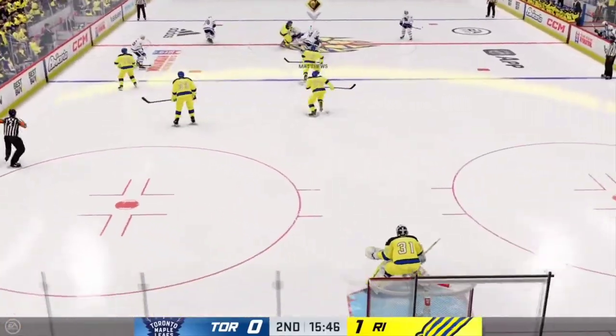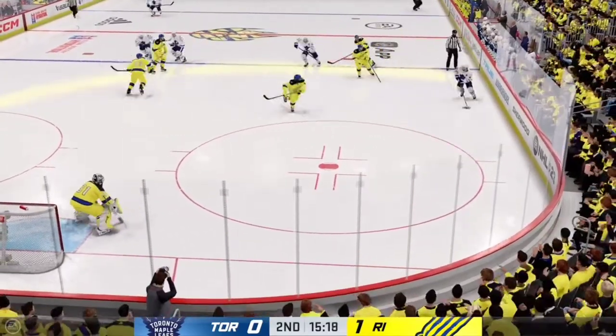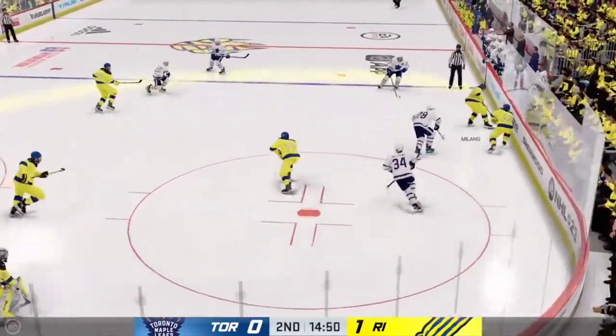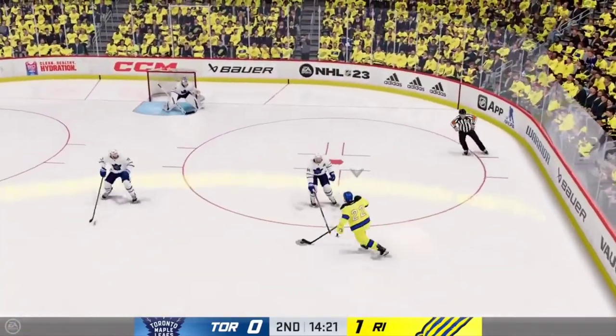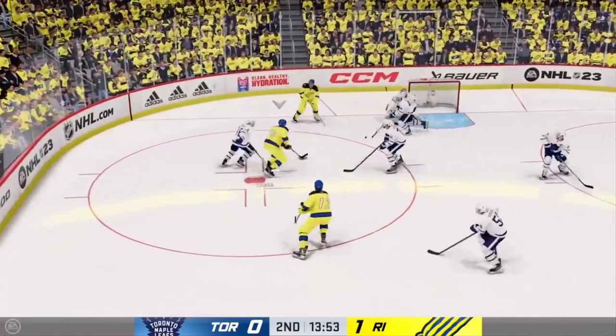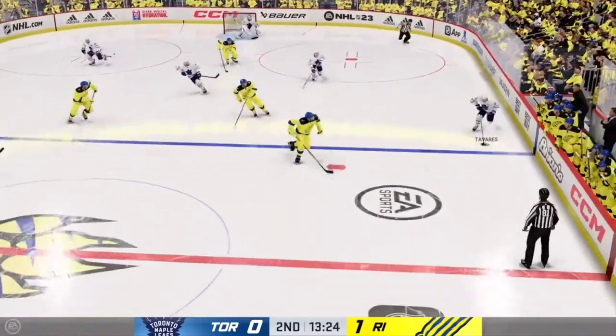Toronto's got the puck along the wall. Picked up along the boards by Riley. Rhode Island's got control of it now from their own end. Here they come up along the wing. Shot on net, and the traffic neutralizes that threat. Takes it to the net. Oh, stick save and a beaut.